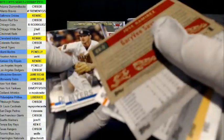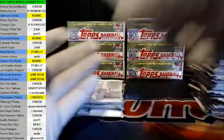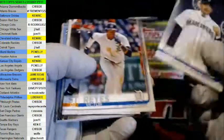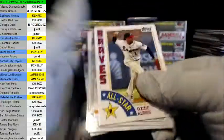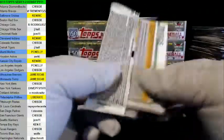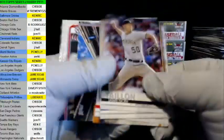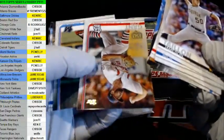Jose Ramirez, Gary V says. So what I like about you, PCW, you never get too excited. Kikuchi! Just like saying it. Ozzy Albies for the Braves. It's fun. Josh Gant.